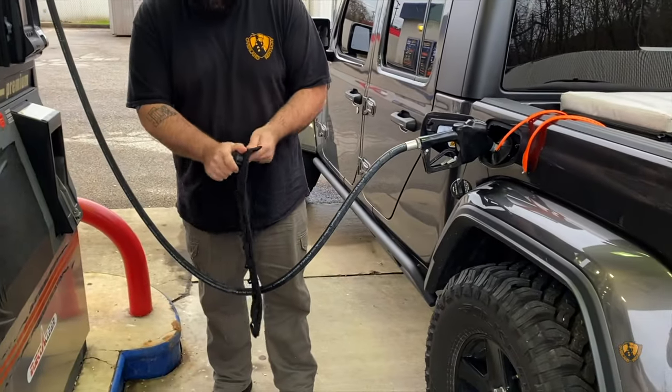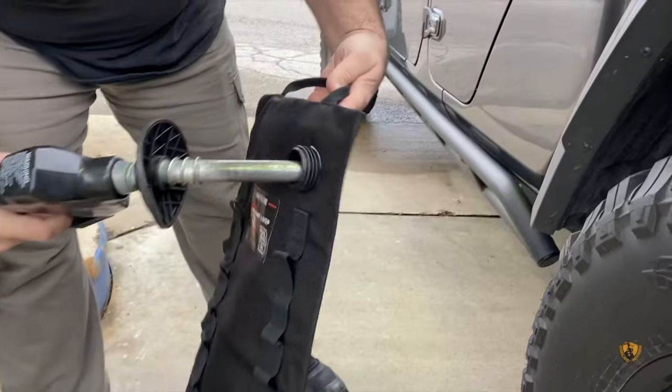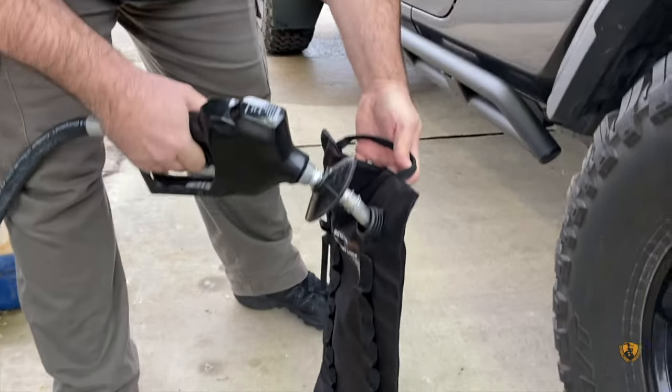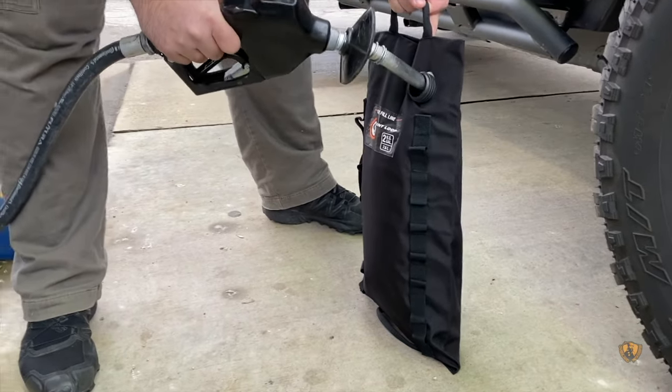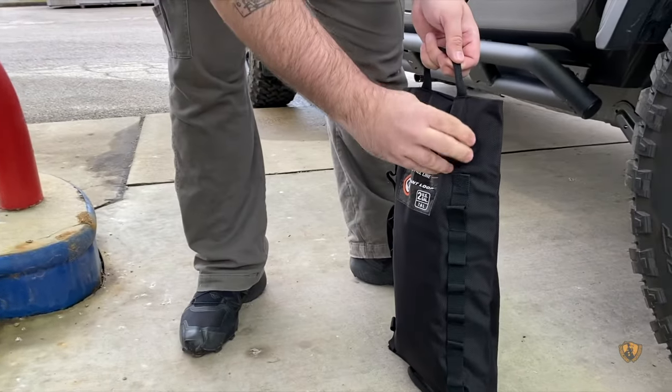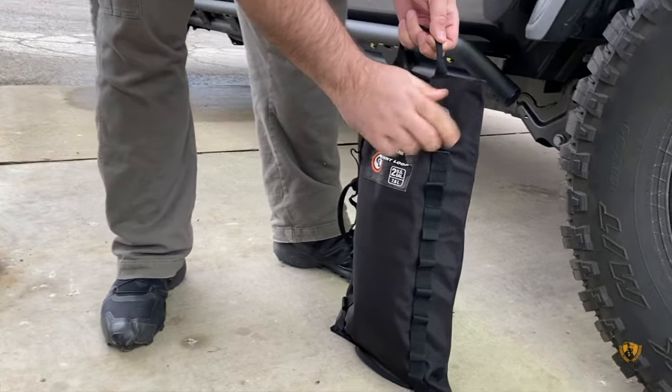We're also really wanting to try out this gas bag from Giant Loop and see how it performs. This is the 2 gallon. They also make up to a 5 gallon, which the day we left arrived in the mail. But so far it's easy to fill and the gas cap stays on pretty tight.